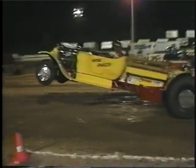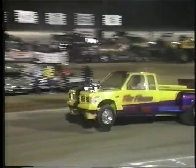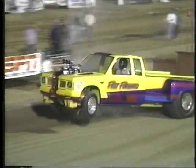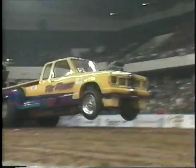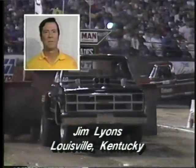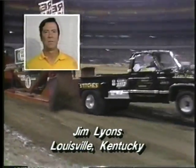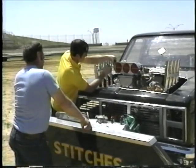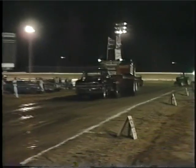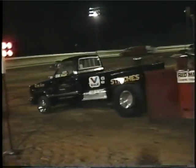These veterans are continually challenged by newcomers, such as Chuck Chitwood of Lafayette, Tennessee. Chitwood's success in recent years will only increase as he makes the transition from video store entrepreneur to professional truck puller. The biggest obstacle facing any of these contenders is Jim Lyons, a 5-time TNT national champion out of Louisville, Kentucky. A former world champion drag racer, Lyons also is renowned for his engine building skills. He builds top motors not only for himself, but for many of the drivers seeking to dethrone him as the superstar of two-wheel drive pulling.